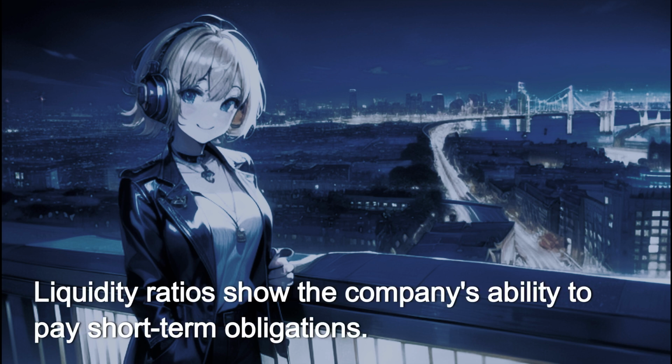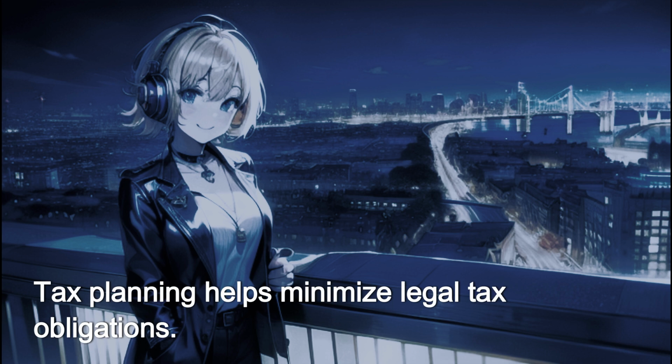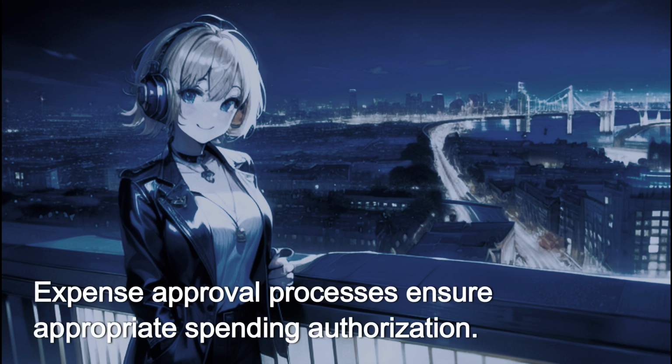Liquidity ratios show the company's ability to pay short-term obligations. Profitability ratios indicate how effectively the company generates profit. Tax planning helps minimize legal tax obligations. Financial controls prevent errors and fraud. Expense approval processes ensure appropriate spending authorization.